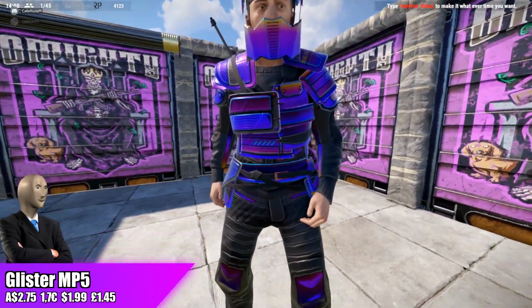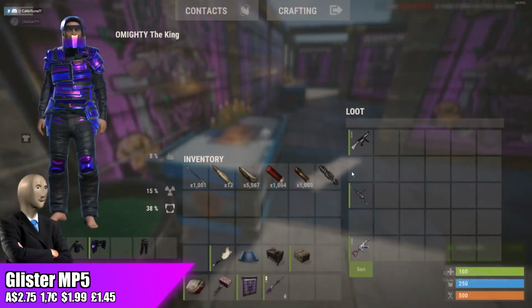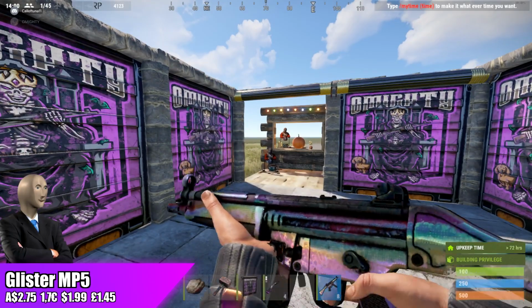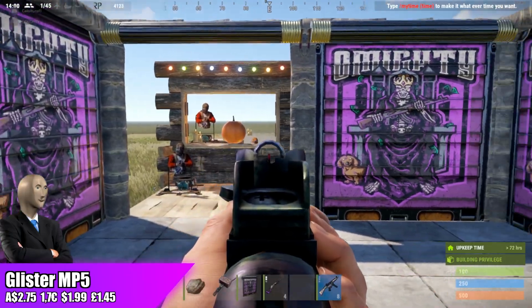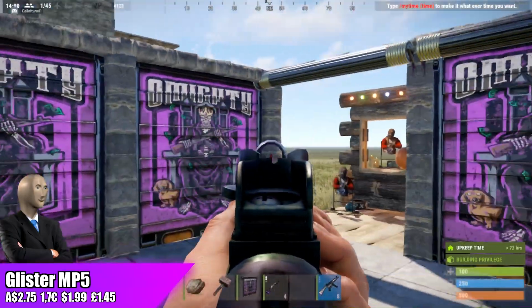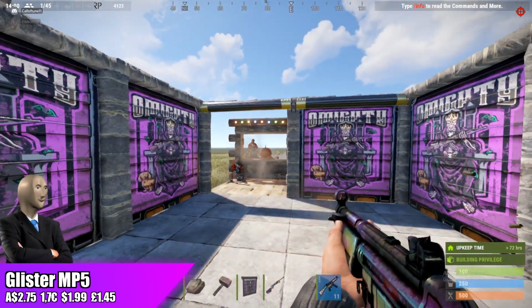Alrighty, moving over to the Glister MP5, going for $2.75. I'm assuming this is going to end up being a set, but so far I haven't seen anything else on the workshop or anything like that. But to be fair, I also haven't been looking. Overall, this is the cheapest MP5 skin at the moment, besides obviously the free ones that you can't get anymore. But this does mean that all of the MP5 skins are a safe investment.